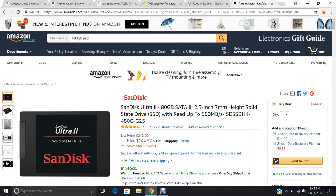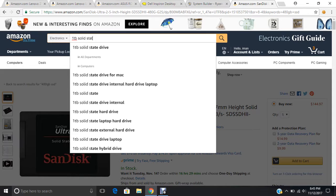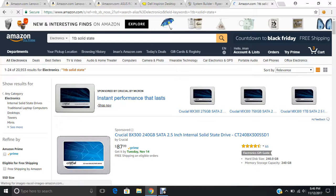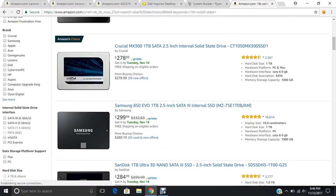you could get a 1 TB SSD. I would not get this if your budget is really tight. If you have a 480 gigabyte SSD and you want to get a terabyte, you should probably get it because they're really low right now. A 1 terabyte 2.5 inch SSD goes for $300. That's a really good deal. But you should wait for Cyber Monday or Black Friday to see which deals are on the SSDs. I would recommend that. So that's it.